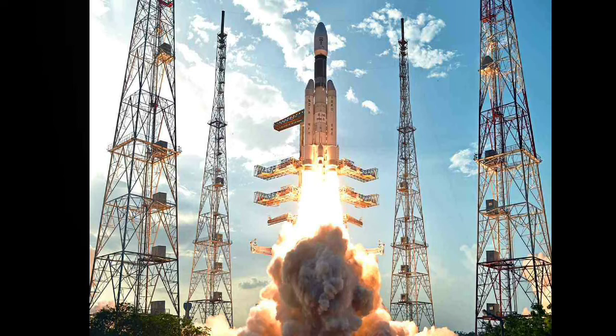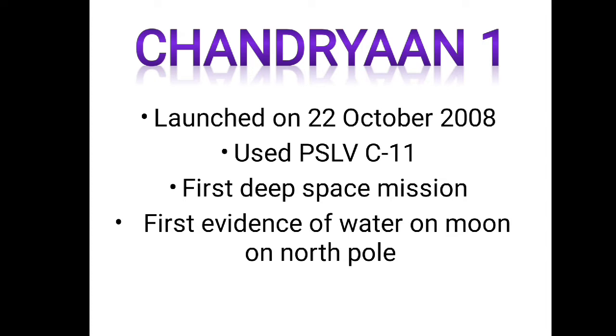So today we are gonna talk about Chandrayaan 2. Before talking about Chandrayaan 2, first we'll focus on Chandrayaan 1. Chandrayaan 1 was launched on 22nd October 2008. It was launched using PSLV C11.